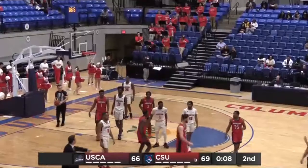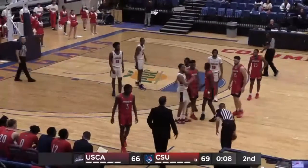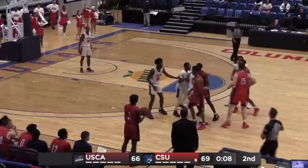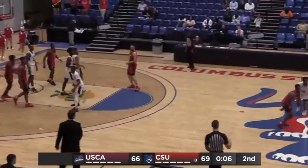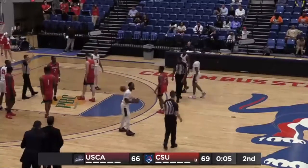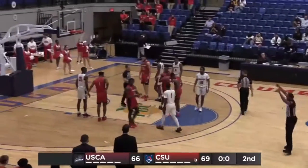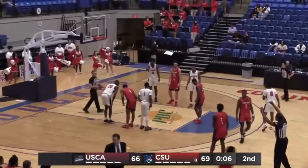69-66. Cougars with 8.6 seconds. And again, the same strategy would apply. We did this on Monday night in Albany State. If we foul them with them shooting a 2, that just gives them 2. And there it is. The foul at the midcourt line with 6.4 seconds to go. And the Pacers will go to the line. Trailing by 3, but only shooting a 1-and-1.